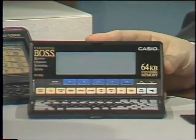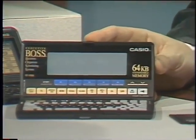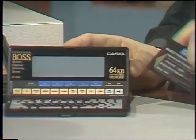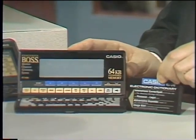How about the Boss? The Boss has similar capabilities. This is a smaller machine. It's a 64 kilobyte machine versus the 128 kilobytes of the Wizard. However, you can expand the memory of the Boss by adding a 64K RAM card, which looks very similar to this ROM that I have in my hand. You can change the memory inside the Boss essentially with that card, correct? Yes, you can. If you have the RAM card, you can treat it much like a floppy disk. You can store data and use it to back things up that are in your machine.